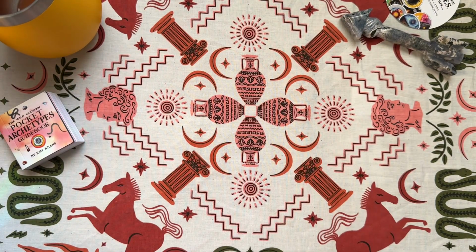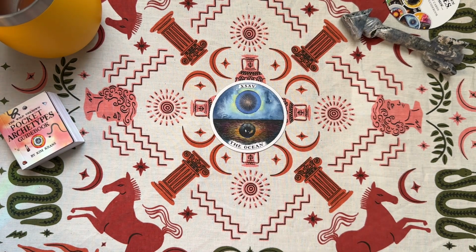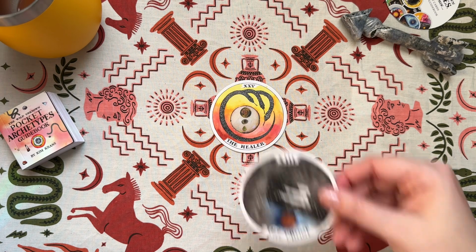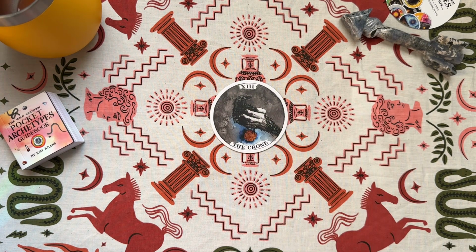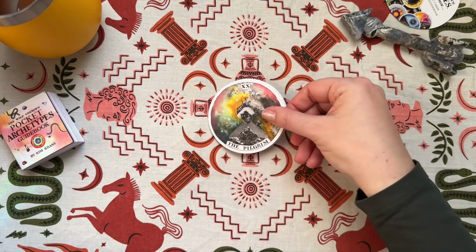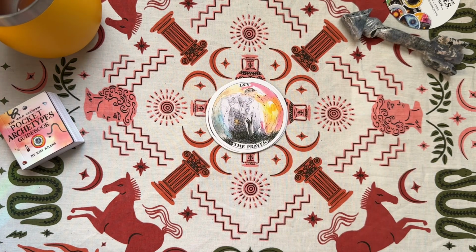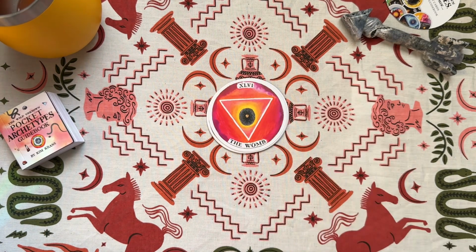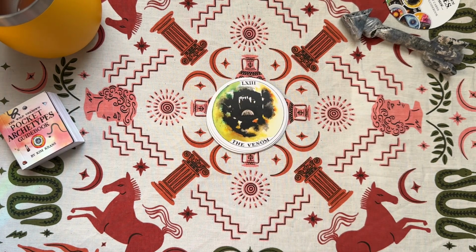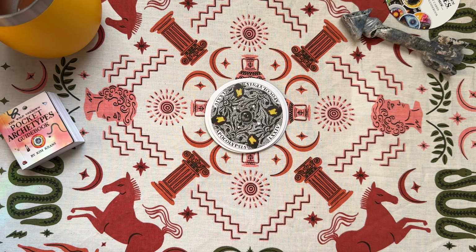Honestly, I'm shocked that this deck is on here. I really am. I'm trying to recall times when I would have used it. I think it was more so the beginning of the year. I think I used this deck a lot more in the beginning of the year, which is why I'm having a hard time remembering using it. I keep very meticulous stats in my Excel spreadsheet, so it's not a lie. But yeah, I think it was more so the beginning of the year when I used this.